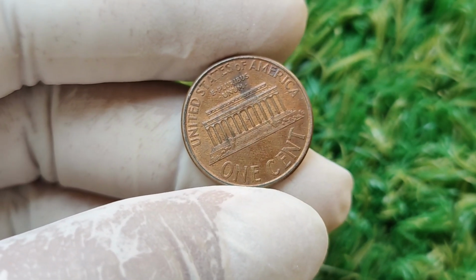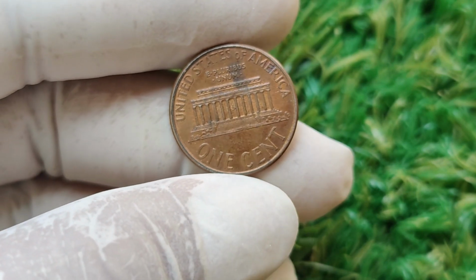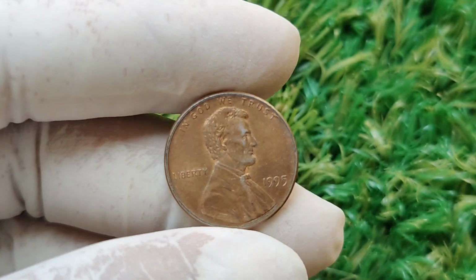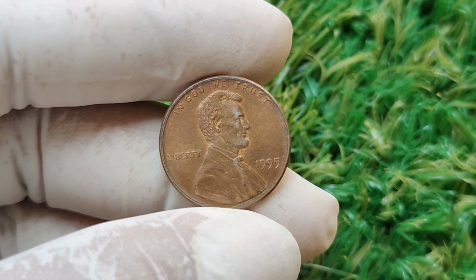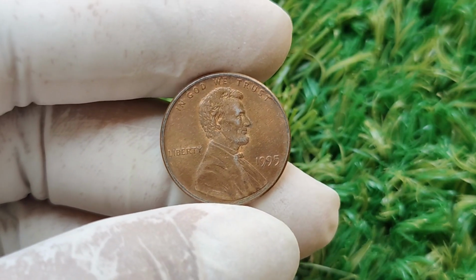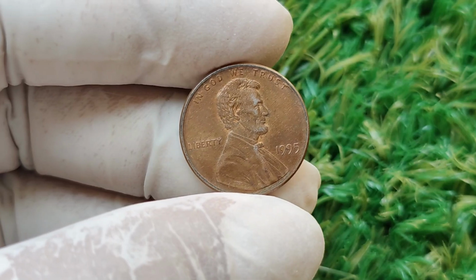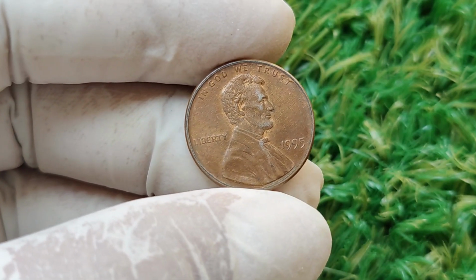To sum it all up, the 1995 Lincoln 1-cent penny may look ordinary, but with the right error and the right condition, it can be worth an incredible amount of money. From a humble piece of pocket change to a $1 million auction star, this coin proves that treasure can still be found in the most unexpected places. Whether you're a serious collector or just someone who loves a good underdog story, this coin deserves your attention.